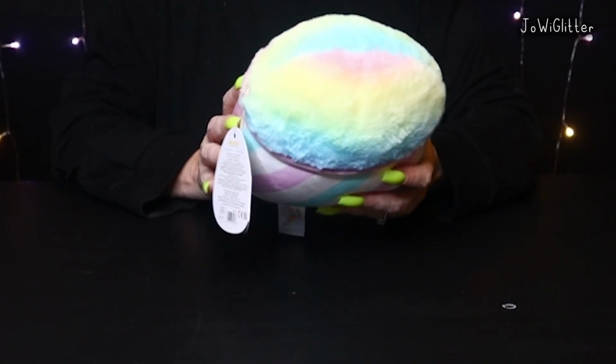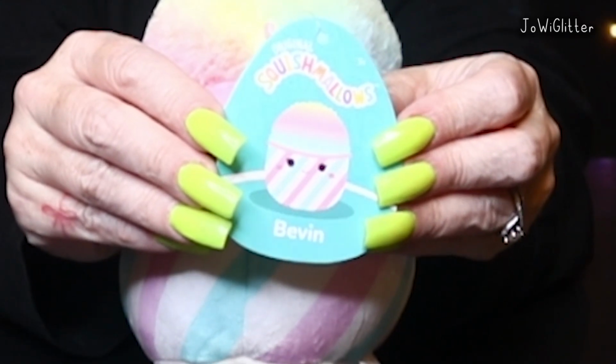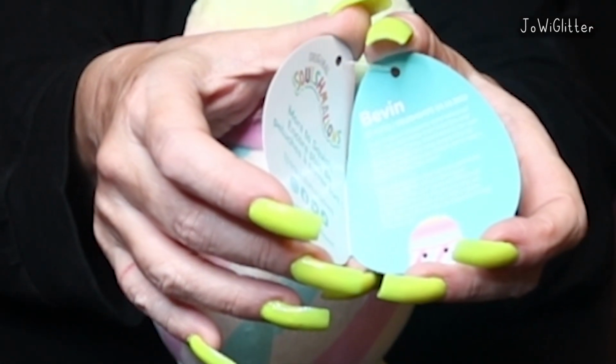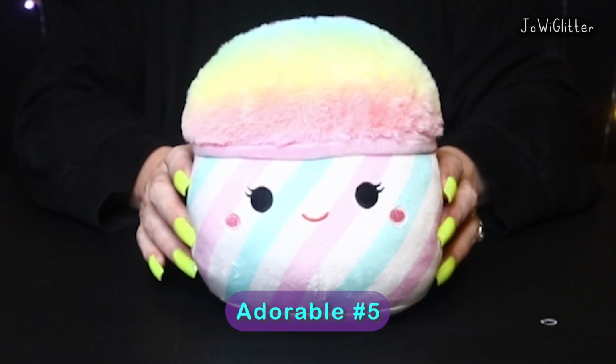That would be so awesome, Bevan. Aww. You are so cute. Okay, let me show you her tag. So there's the front of Bevan's hang tag. And there's the inside. So say hello to Bevan, the adorable cotton candy, everybody.